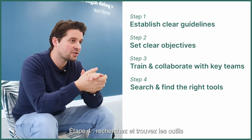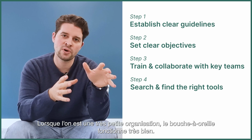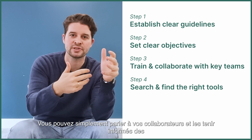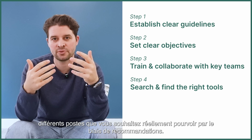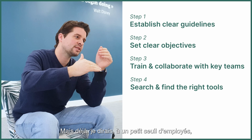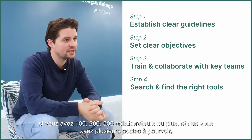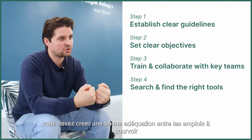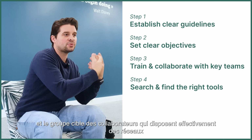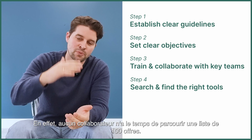Step 4 is that you search and find the tools you need to support your employee referral program. When you're a very small organization, it works pretty well with word of mouth. You can just talk to people yourself and inform them which jobs you want to fill through referrals. But already at a small threshold of employees, if you have 100, 200, 500 employees or more, and you have several positions to fill, you need to create a good match between the jobs that need to be filled and the target group of employees who actually have the networks to fill those jobs, because no employee has time to go through a list of 100 jobs.